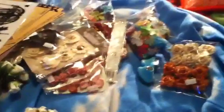Okay. So this was everything I got, and for $50, I say I cleaned up. So I'm going to put the link at the bottom if she still has it going on, and if so, I say hurry up and grab one or two if you want to.